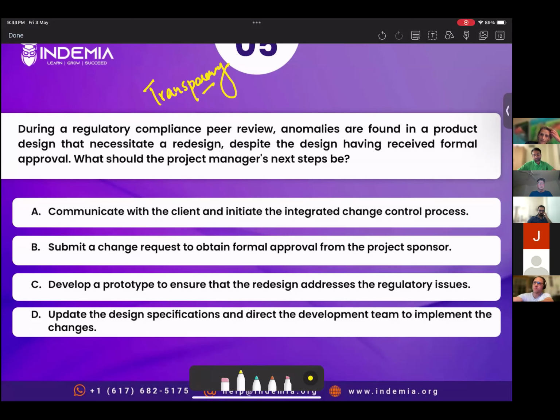All right. Thank you for the detailed explanation. So what's happening here: during a regulatory compliance peer review, anomalies are found in a product design that necessitate a redesign. So in this situation, we have already determined that redesign is required. Redesign is not a 1-day or 2-day effort that you just do and follow the process by keeping the client at a distance. So before starting any redesign effort, you need to communicate with the customer or client: okay, this has happened, and because of this, we are going to redesign this.